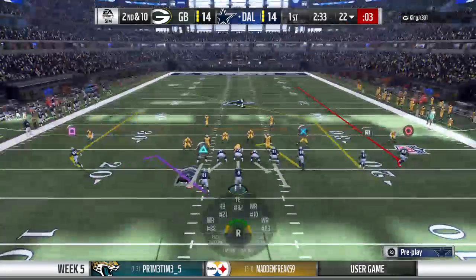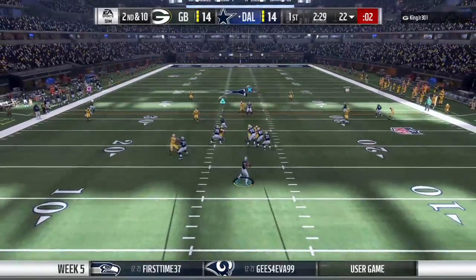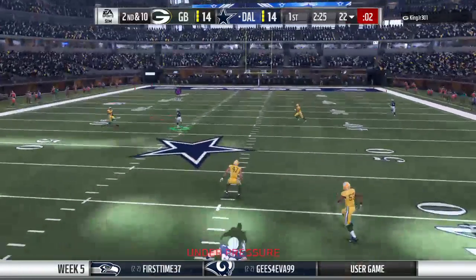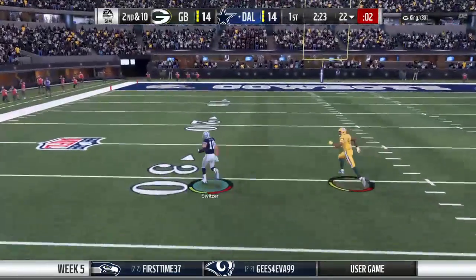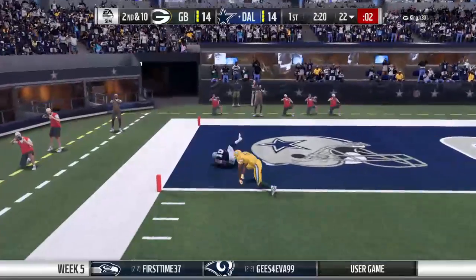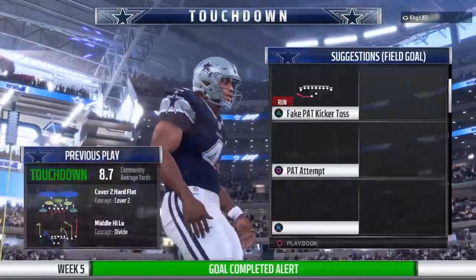Play clock winding down. Prescott now on 2nd down. Flushed out right. Now he's going to throw it back deep over the middle. Oh, this is taken in. It's complete. And he'll take it into the end zone for a Cowboy touchdown.